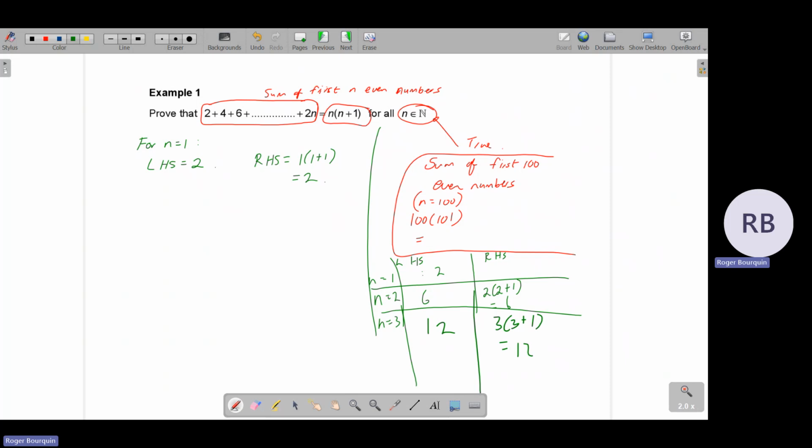So for n is equal to 1, we've done that first part. What have we shown in terms of dominoes? We've shown that the first one can be knocked over. Is that all? That's all we've done so far. But now we're going to show that if any one falls over, we assume that if one random one falls over, the next one will fall over. So we start with an assumption.